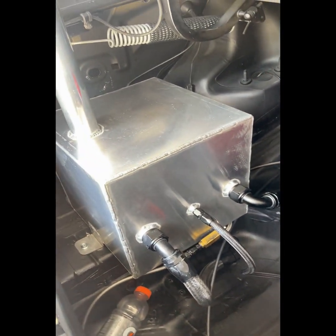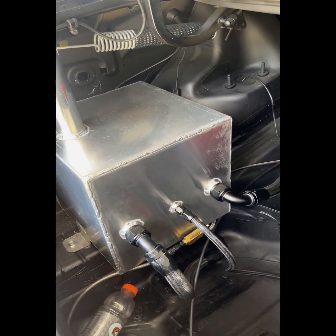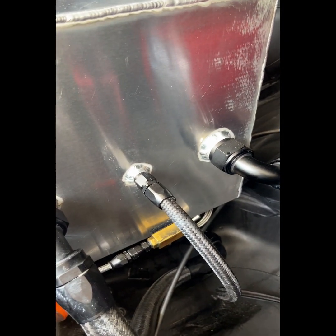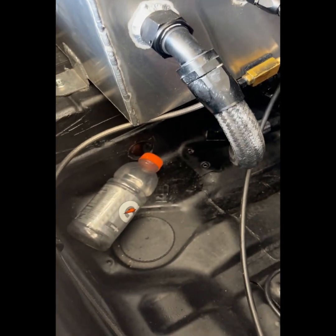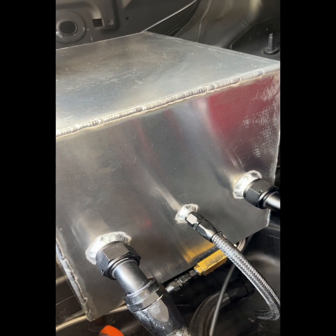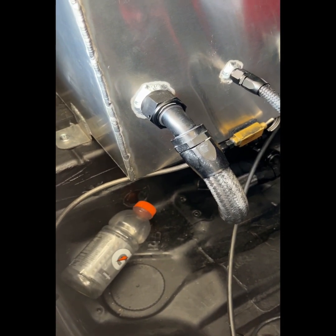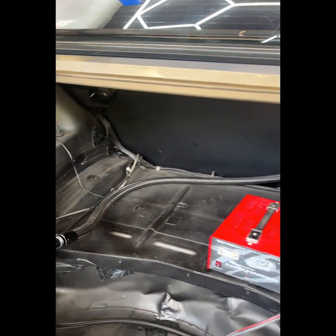And then here's our catch tank. So guys, this is just like a catch can, but much bigger. So this takes our oil, then that's transmission overflow, and then that is the crankcase pressure. I've had some comments, people saying, why you got a Gatorade bottle? Well, this is for when I need to drain this at the track. I just go up underneath the car and drain it into this Gatorade bottle. But pretty simple setup back here.